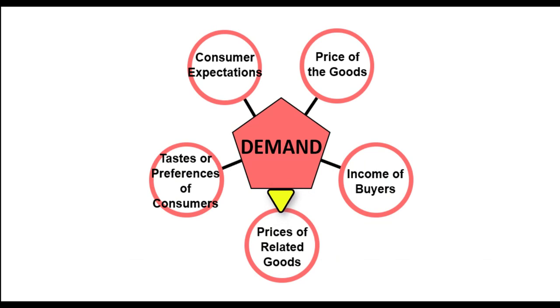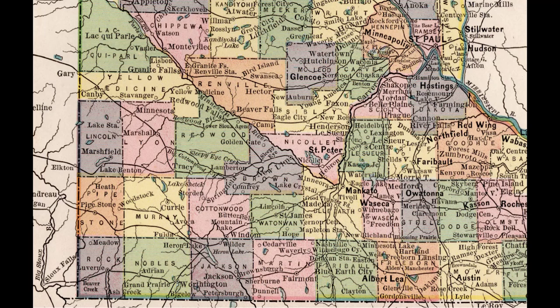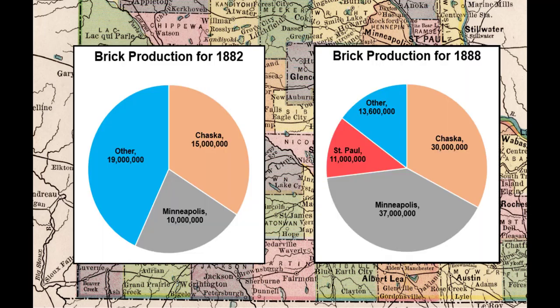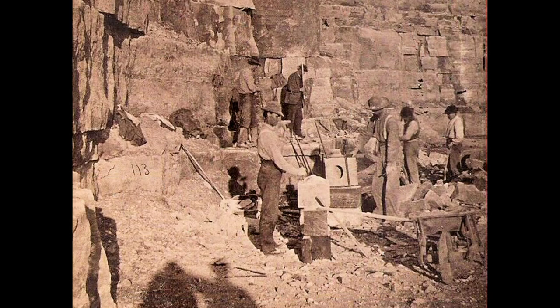The prices of related goods were favorable for builders during most of this period, although prices did decline in the early 1890s. As for brick production in the early 1880s, Chaska and Minneapolis were the highest producers. By 1888, a new competitor had entered the market, the Brickyards of St. Paul. Costs of other building materials also depended on where they were located.